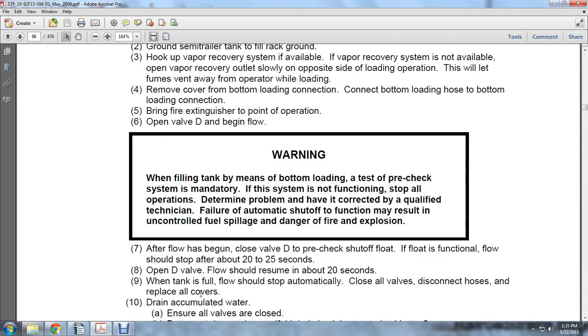While filling the tank by means of the bottom loading, the test of the pre-check system is mandatory. If the system is not functional, stop all operation and have the problem corrected by a qualified technician. Failure of the automatic shut-off function may result in uncontrolled fuel spillage and the danger of fire or explosion. After the flow has begun, close the valve to pre-check the shut-off of the flow. The system is functional if the flow stops after about 20 to 25 seconds.